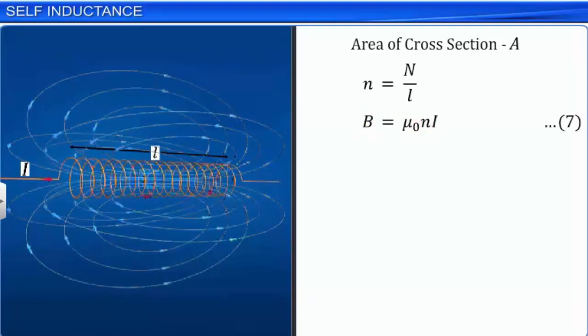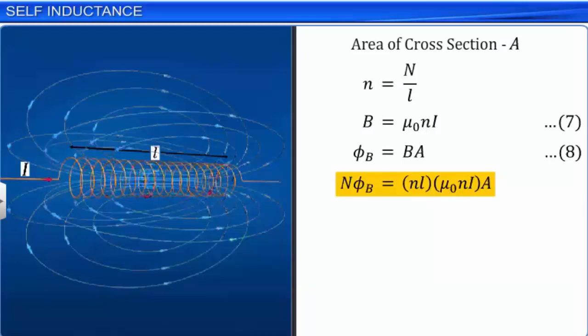Here, we neglect the edge effects of the solenoid, thus assuming the magnetic field in the solenoid to be uniform throughout. The magnetic flux is equal to the product of the magnetic field strength and the area. Thus, phi B is equal to B A. Let this be equation 8. Using equation 7 and equation 8, we get the total flux linked with the solenoid N phi B is equal to n l into mu naught n I into A. Simplifying the expression, we get N phi B is equal to mu naught n squared A l I. Let this be equation 9.